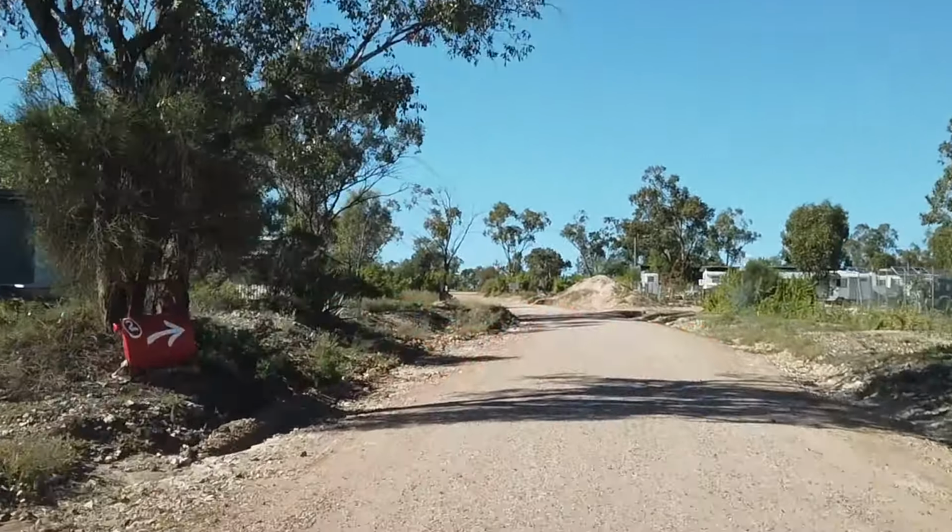In typical Aussie fashion, no expense spared, using the old car doors as signs to guide us through this wonderful little outback town.